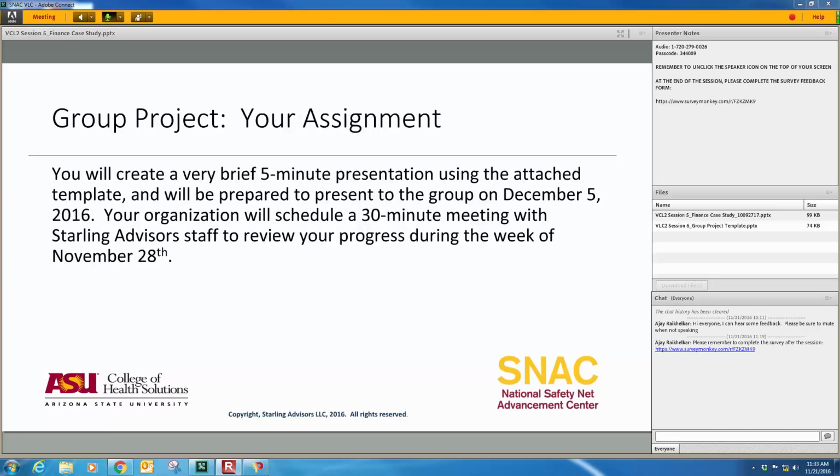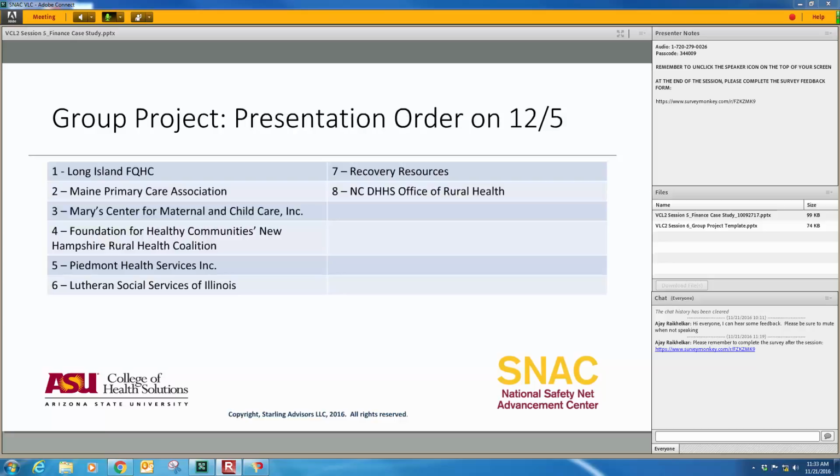Most of you have done this already. You're going to be provided a 5-minute presentation using the attached template. It says here your organization schedules a 30-minute meeting with Starling advisors, but like I said, most folks have already done that. If for some reason you want to have a follow-up meeting, let us know. We'll get it scheduled the week of the 28th.